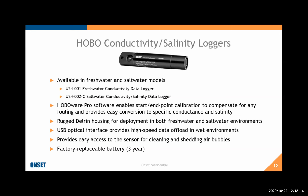The great thing about the HOBOware Pro software, as I mentioned about using the data assistant, is that this is where you'll start to see it, with the conductivity logger. The data assistant in our HOBOware Pro software will allow for start and endpoint calibrations to compensate for any biofouling in a linear fashion during that deployment to give you the highest rate of accuracy. This HOBOware software will also provide an easy conversion to specific conductance and salinity using the practical salinity scale. They're made up of a rugged Delrin housing for deployment, again in both freshwater and saltwater deployments.